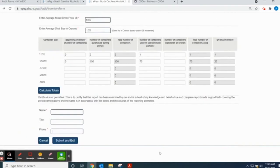At this point, if we still needed to make any changes to the report, we're more than welcome to do so. But after a quick review, if we feel like everything looks fine, we'll simply put in our name. Keep in mind that we already know the ABC Commission is already aware of who the owners of the permittee for the establishment is. We just want to know who submitted the report in case there are any questions. Our title, that may be bartender, manager, owner, whatever your appropriate title is, and our telephone number.